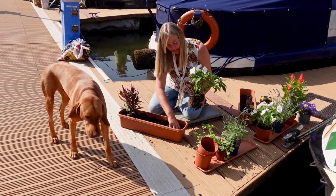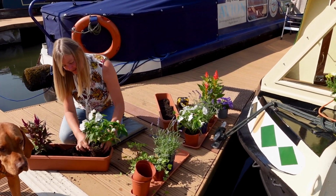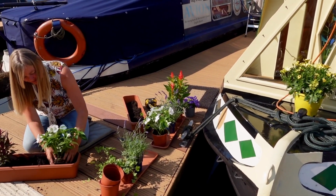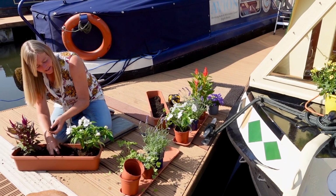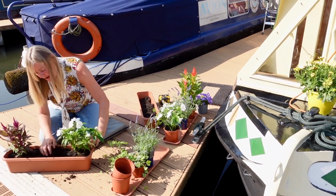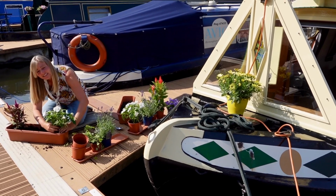So, yesterday we went shopping and that's what I've come back with. Some plants, lovely plants. I wanted flowers in the well deck, and now the well deck is finished, I'm going to have plants. So I'm just planting them up, and hopefully I'll be able to keep them alive.